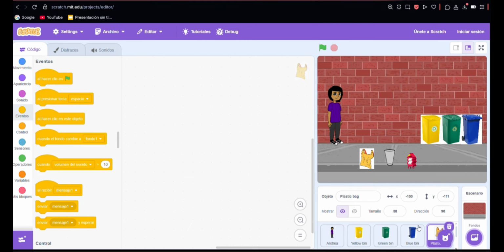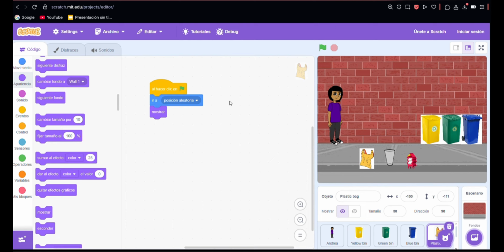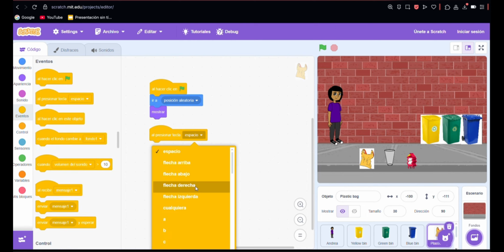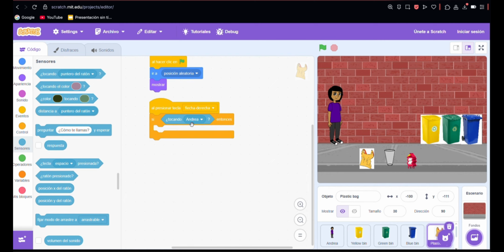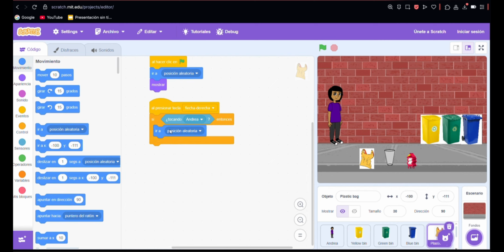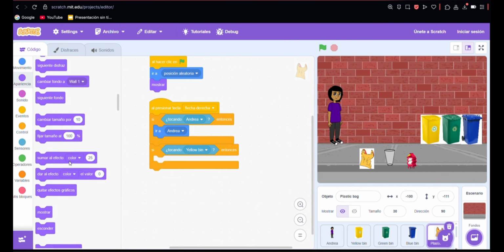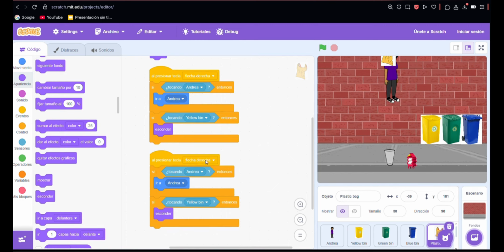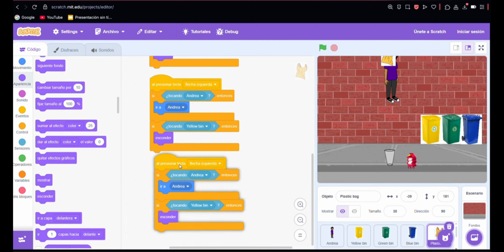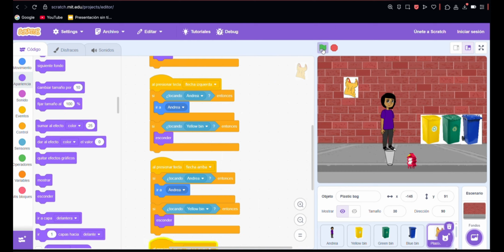Then we program our character so that when it touches a piece of trash, the trash will follow the character as it moves toward the correct recycling bin. Once the character reaches the bin, the trash will disappear, just like it was dropped inside. We repeat this process for all directions, up, down, left and right, so the game works no matter how we move.